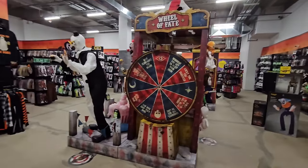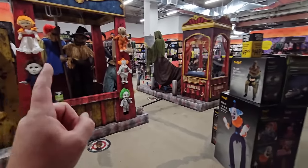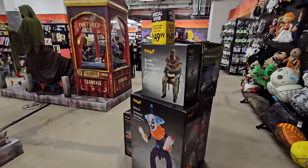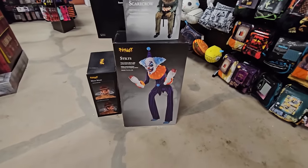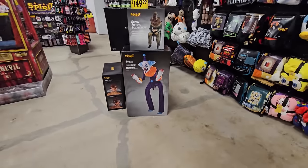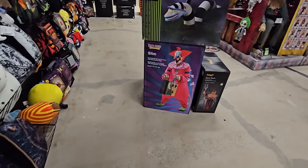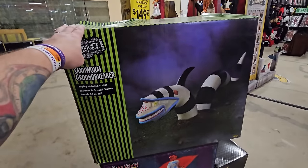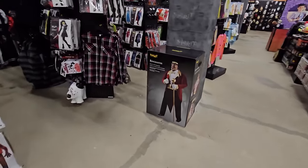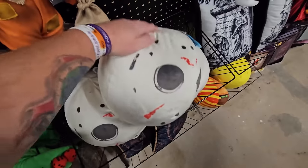Okay, let's go ahead back in here, guys, and let's check out this stack right here, and then we're gonna come back to the animatronics they actually have set up. We have a Scary Sitting Scarecrow on top. We have a Stilts, aka Papa Pins, on the bottom. We have a Max Straw over here. Look at this, they actually have a Slim in stock here. They have a Sandworm Groundbreaker. Over here we have a Ringmaster. And they have the Bouncy Jason Head Pillows.